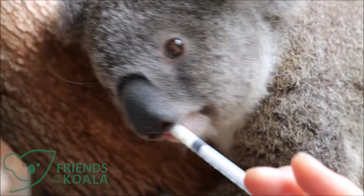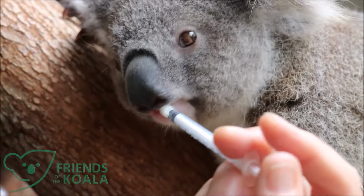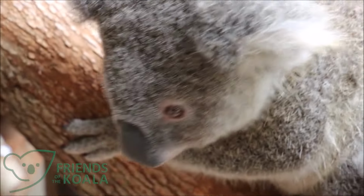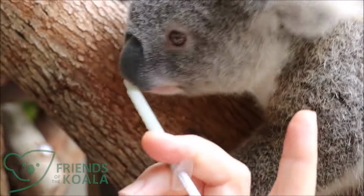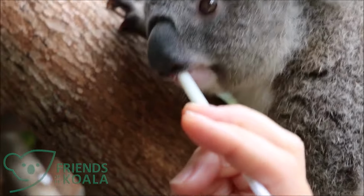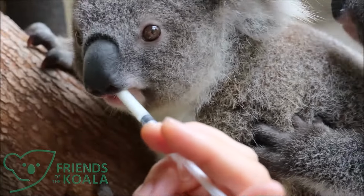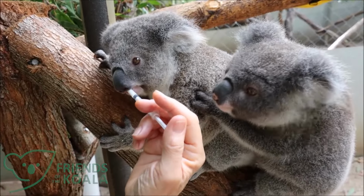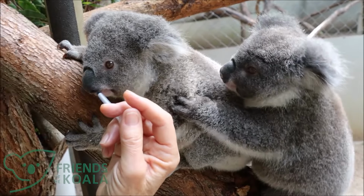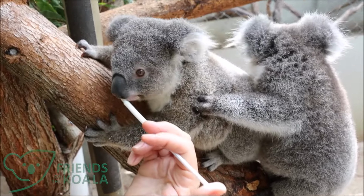As soon as they start to bite, I just go soft in my hand and just let the syringe drop out of their mouth. But these guys are used to having it at the front. And a little bit greedy. So if it starts to happen and it gets too intense, then I just stop and wait till they settle. Sometimes gently push the other one away if he's really in the way.